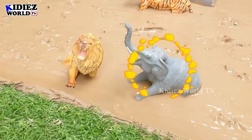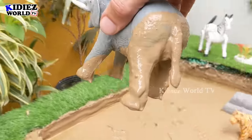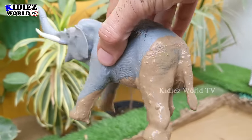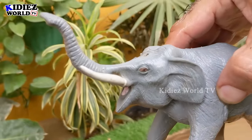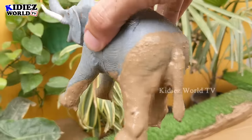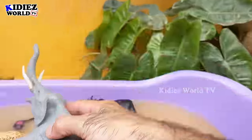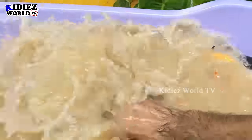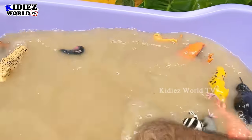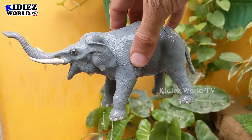Next one, let's go for this elephant. The biggest jungle animal is here, the boss of the jungle. Amazing, just look at him. A very big jungle animal we have here, the elephant, which is very muddy. Let's wash him. Here we go, elephant.